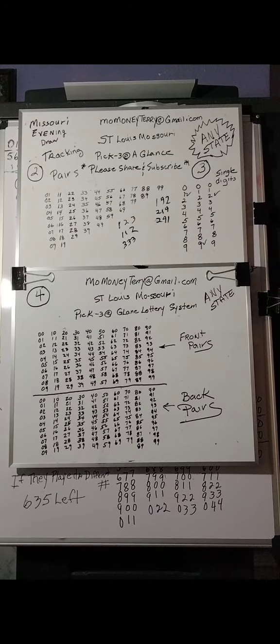No tic-tac-toe, no date songs, no grids, and none of that can show you that. If you're not tracking the actual digits to see what position they fall in every month, you're doing yourself a disservice. You should always know what digit fell where and didn't fall.